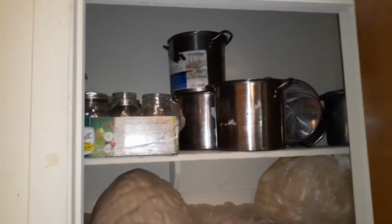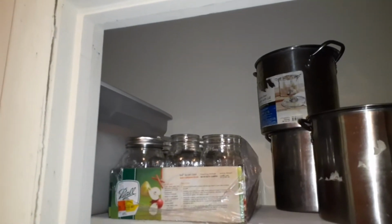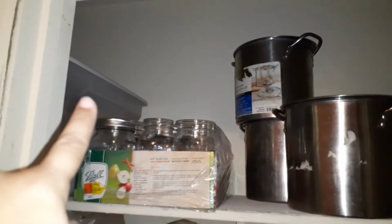Then we have older dye pots and some more canning jars, and my quilt that I'm hand quilting in that box there that I haven't worked on in like 8 years.